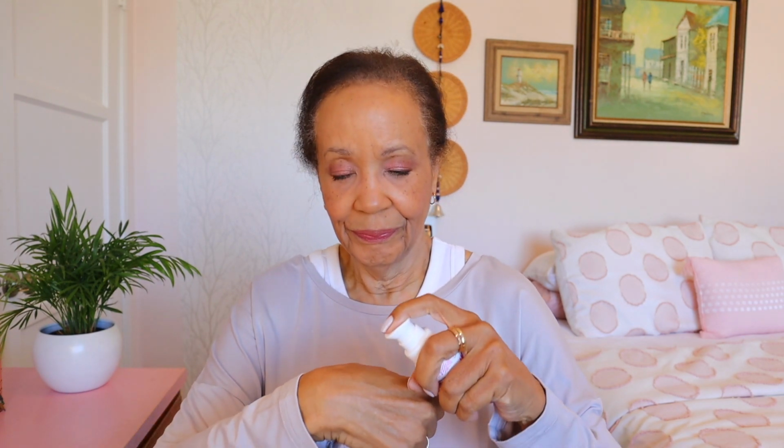I'll show you the color. Do it on this hand. There. This is a natural color that comes from the plant stem cells in here and the retinaldehyde itself. This is a very watery serum that definitely requires a little more moisturizer after you use it.